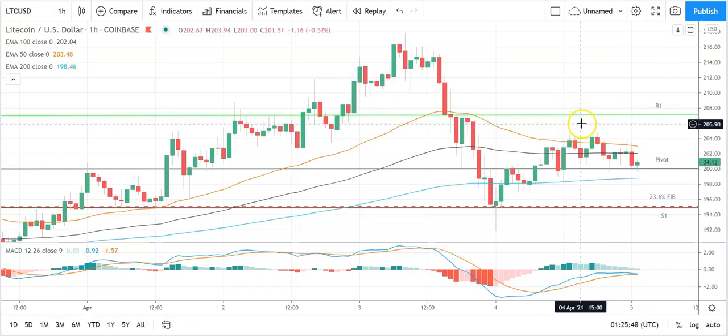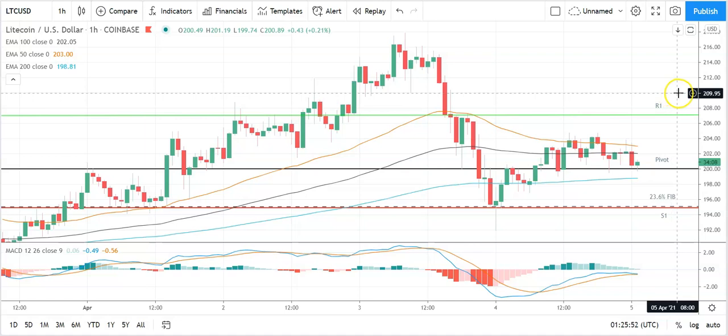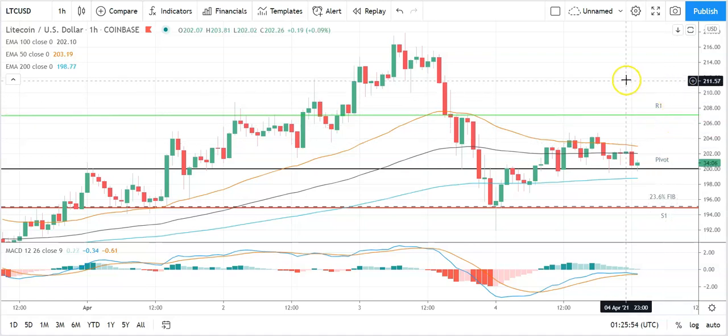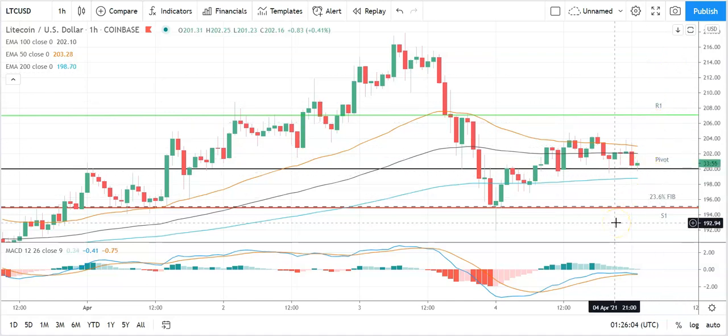So barring an extended rally on the day, expect that first major resistance level and resistance at 210 to cap any upside. In the event of an extended rally, could see Litecoin target resistance at 220 before any pullback. Second major resistance level sits at 213. A fallback through the pivot would bring the 23.6% fib and the first major support level, both at 195, into play. Barring an extended sell-off on the day, Litecoin should stay clear of second major support level at 187.